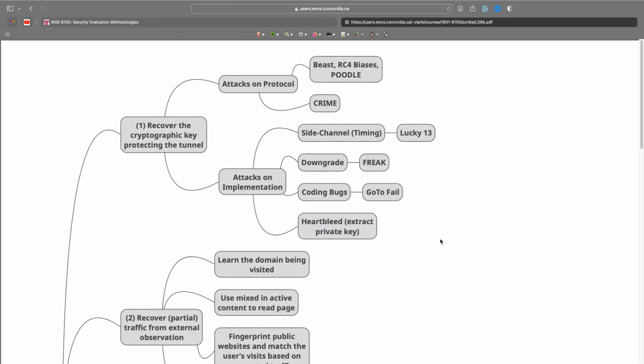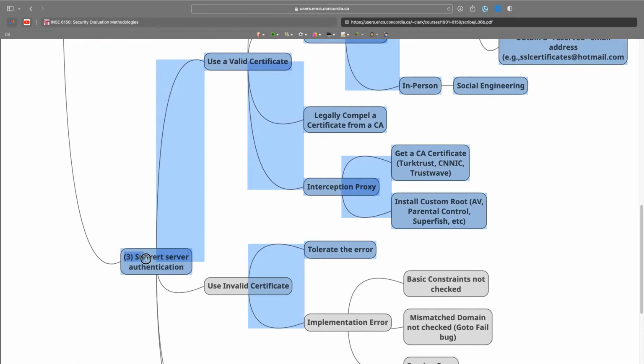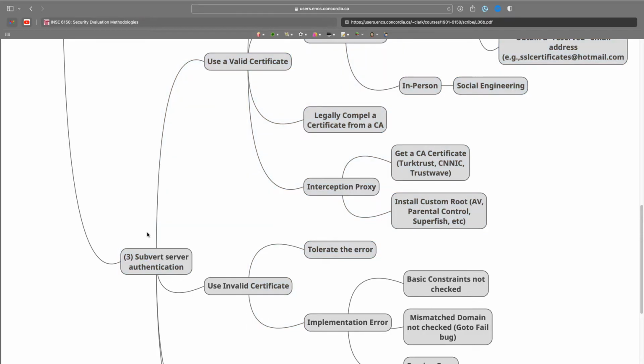Okay, so that's it for this part of the tree. So we've talked about all of this stuff, and last class, we talked about all of this stuff. Now what we're going to do is talk about the last category, which is actually the biggest, which is how do you get that tunnel pointed at you? Okay, so we'll do that, but let's take a break first. It's 10 to 7, so come back at 7:05, and we'll start again.